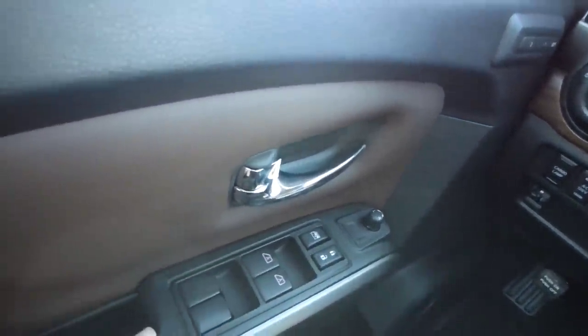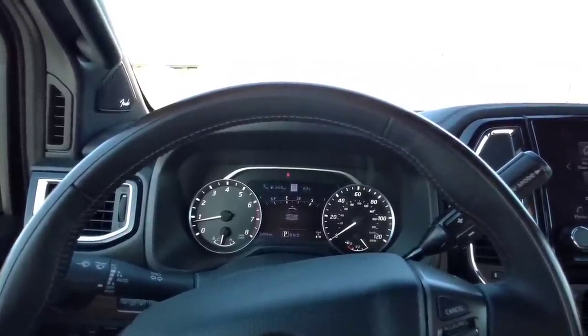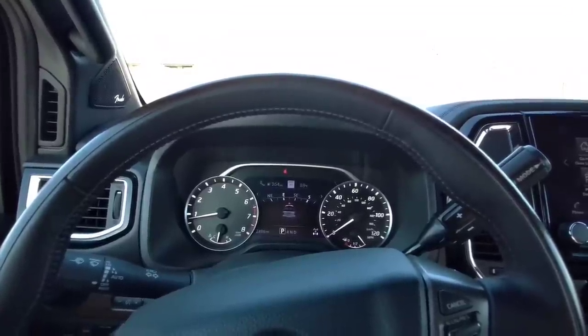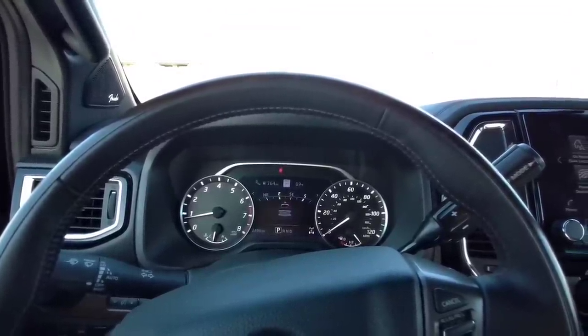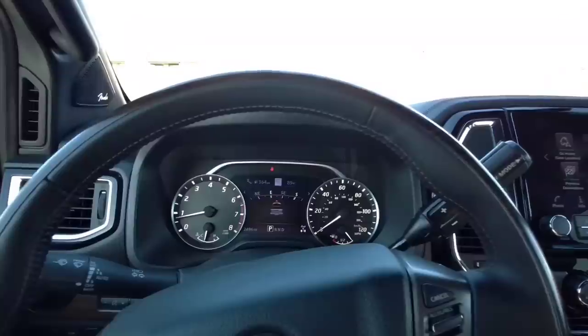And then standard power windows, door locks, and a very nice comfortable armrest right here. Now in terms of safety and security features, this truck is literally loaded with safety and security features. It has automatic emergency braking with pedestrian detection. So if it detects a pedestrian in front of you, it's going to stop the vehicle for you.